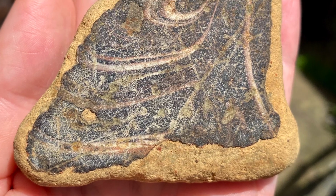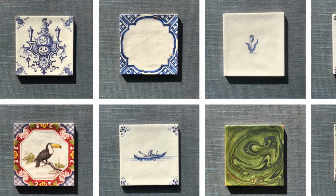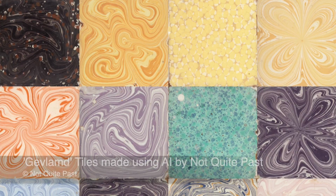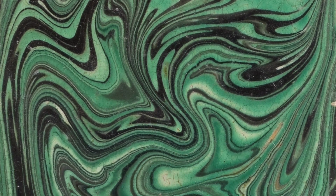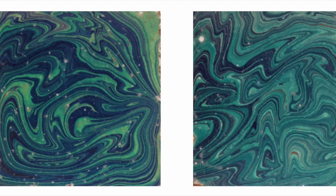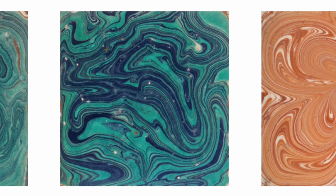The reason they're so rare, apart from scarcity, is that no two pieces are ever the same. They're so rare that one design studio in Brockley, London, called Not Quite Past, are recreating geflammed tiles using AI. Whatever your thoughts on AI, it's good to see it being put to use in this way, openly and honestly, to bring a little of the past into the present. So here are some of their tiles on the screen.